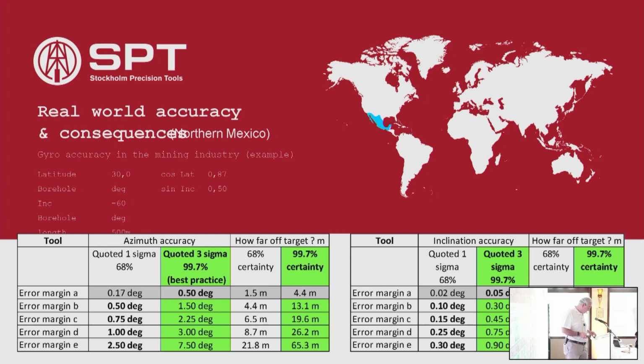Okay, so we've taken published tool accuracies for commonly used north-seeking gyros and calculated the associated displacement errors for an example borehole. You can't see that very well, I don't think, but the borehole is 500 meters long and dipping at minus 60 degrees.